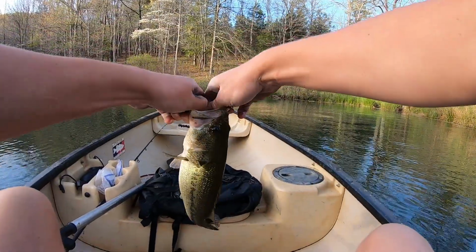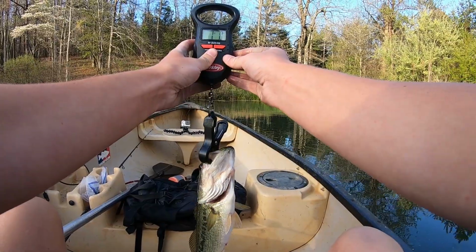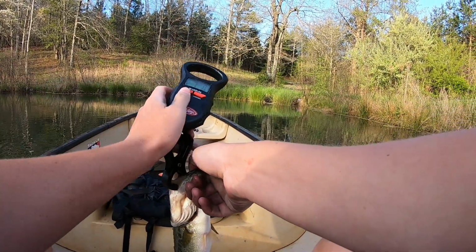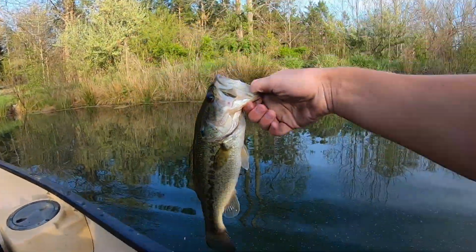And let's see, I'm gonna weigh him. He could be less than a pound. Oh, it said -1 ounce. 1 pound exactly. So I think he's 1 pound 1 ounce because it said -1. So a 1 pounder, just barely over a pound.